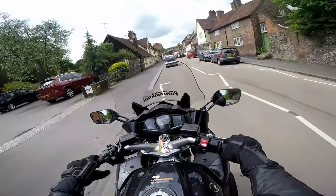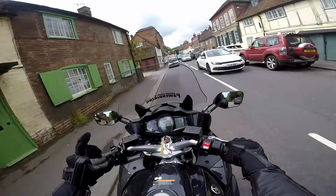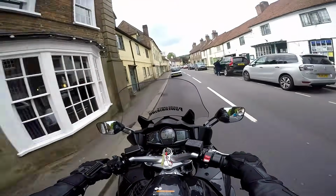It's got a couple of riding modes, sport and touring. I've got it in sport at the moment. In the touring mode, it gives you mostly better fuel economy.